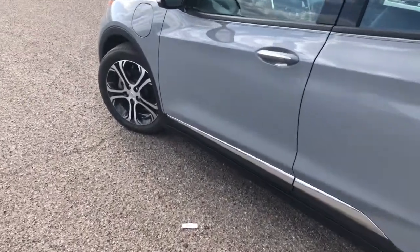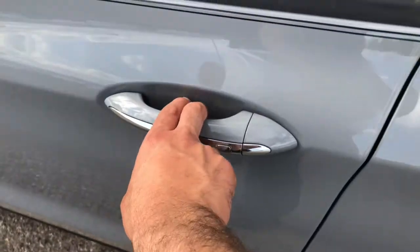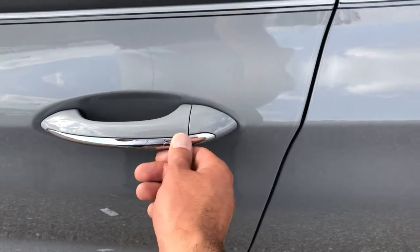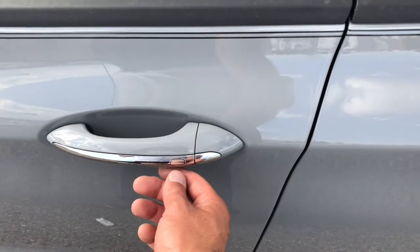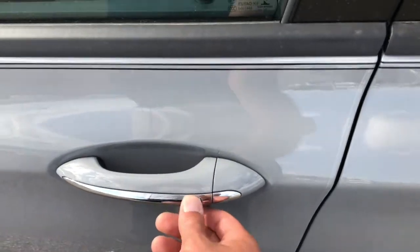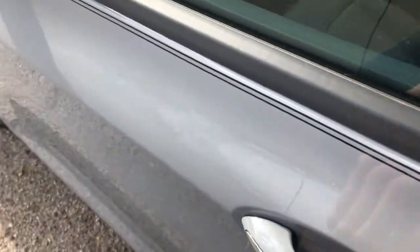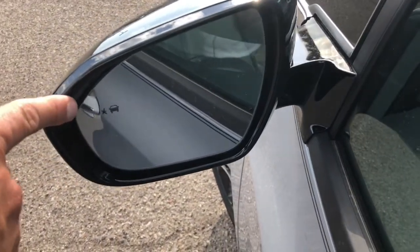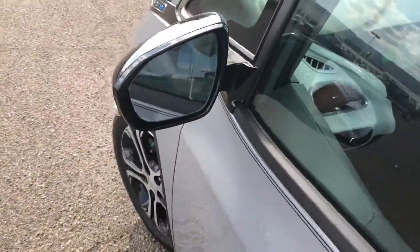So stepping inside, the first thing that we take a look at here before we come in is we're going to have that nice, easy passive entry with the button here. This allows the vehicle to unlock or lock, as well as looking into the mirror here. You're going to have that blind zone detection on both sides. So really cool stuff to take a look at.